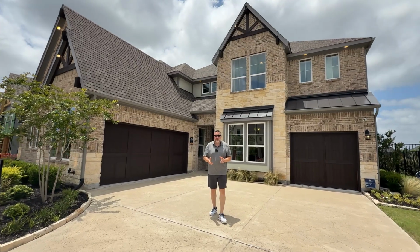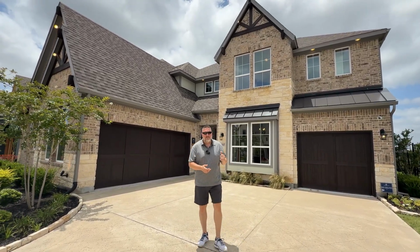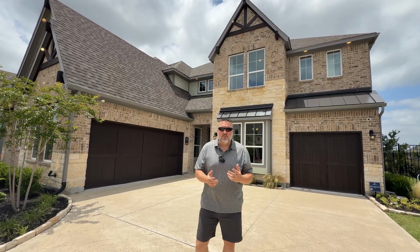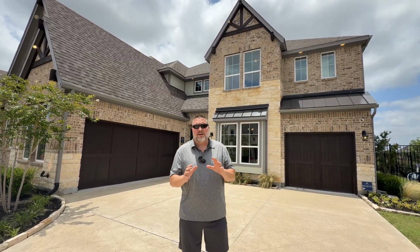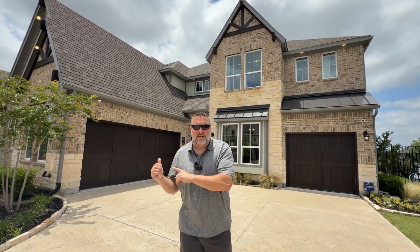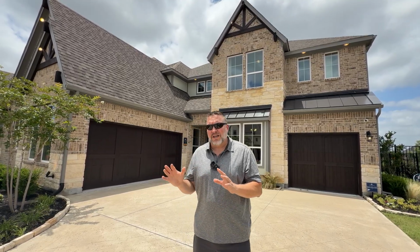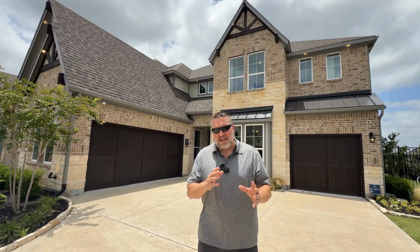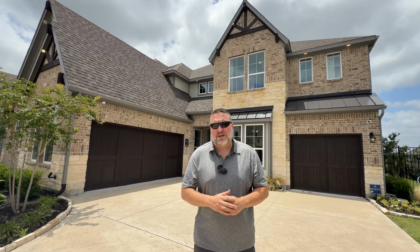All right, here we are in Gideon Grove. We're just about a mile up from Park Hills. Park Hills does not have their model home open yet, but I wanted to show you what Pacesetter can build. This is called the Homestead, and they're gonna have one just like this that you can build. This is just over 4,000 square feet. In Park Hills, you're gonna get just a little over 3,600 square feet.